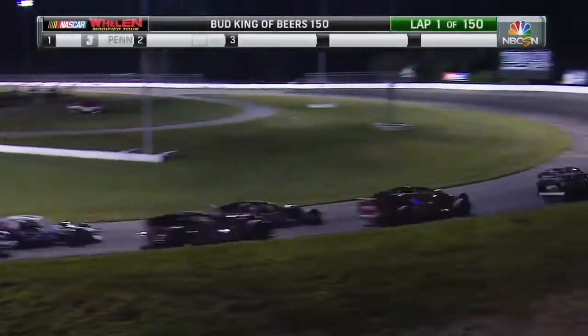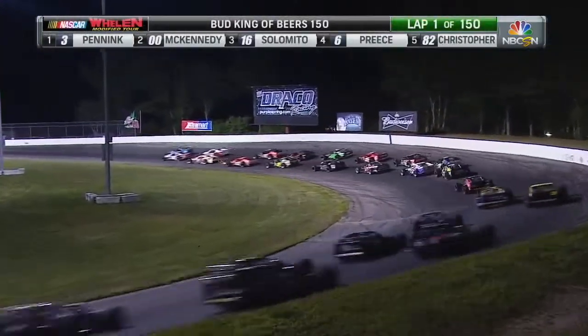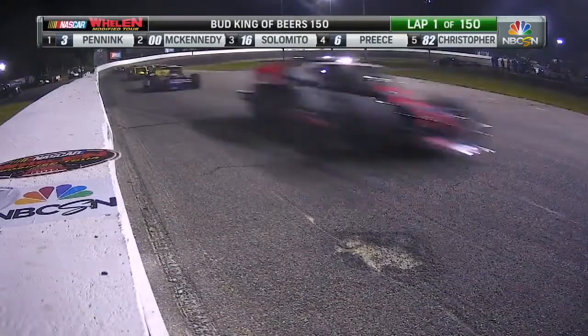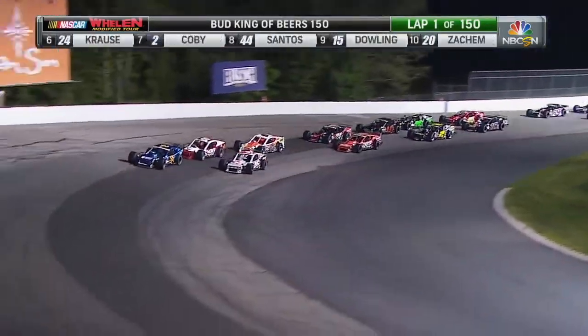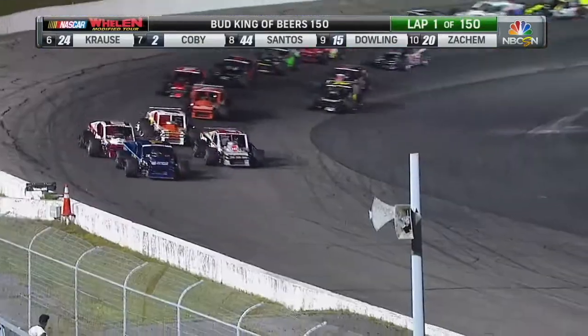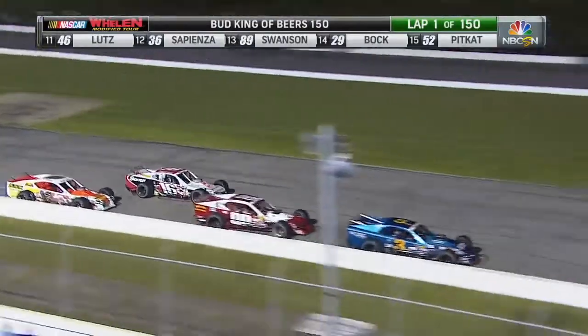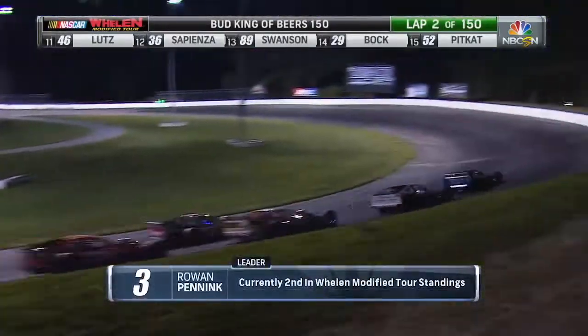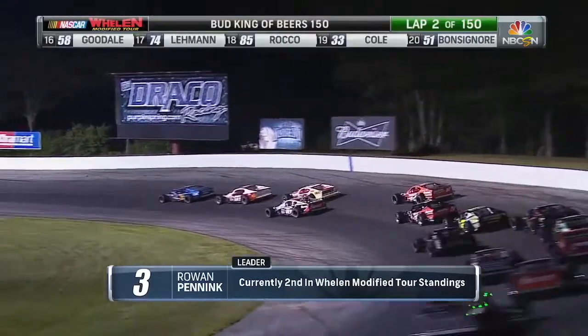Outside usually is the groove here on the restarts. Very abrasive track, so I think you're going to see the guys settle in here after about 5-6 laps. Just take what they can get here and get to the caution where it's time to pit. Pennick will take the lead. Solomito hung on that inside. Loses maybe 3-4 spots at least.